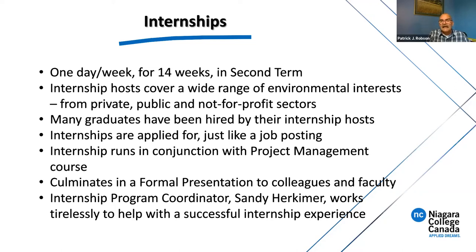The 14 weeks is one day a week, and it is tied to the project management course that you may have seen on a previous slide. So making sure that we're helping you work through expectations and deliverables. Basically, what happens is we have postings. You have to apply for them, just like a regular job, and you go through that exercise. And part of it is once you are secured, you have expected deliverables, which will generally be already outlined in the posting anyway. But this is real world.